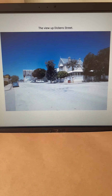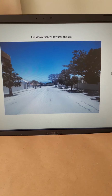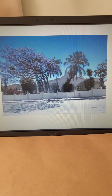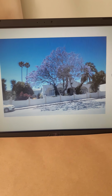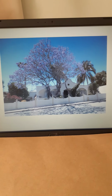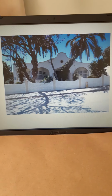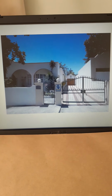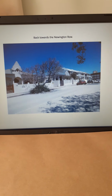Dickens Street. We saw Upper Dickens Street in a previous walk. And then going down Dickens towards the road, the sea. And I want to get to this beautiful jacaranda. And the shadows are important, aren't they? Ah, here are the Newington Rose again.